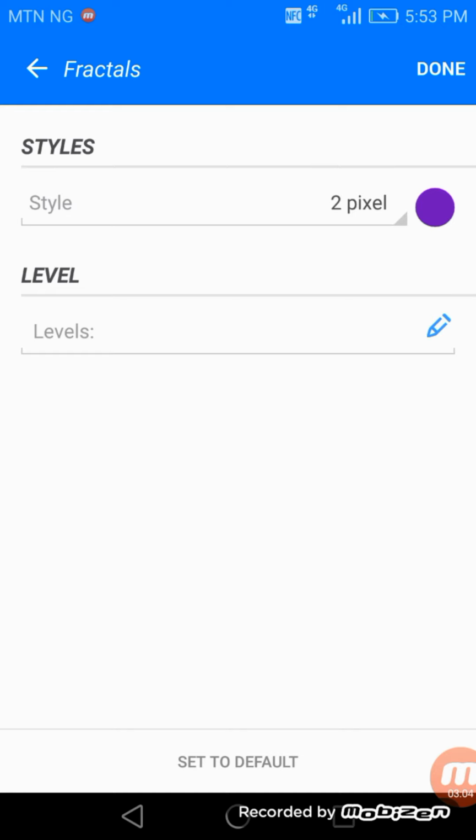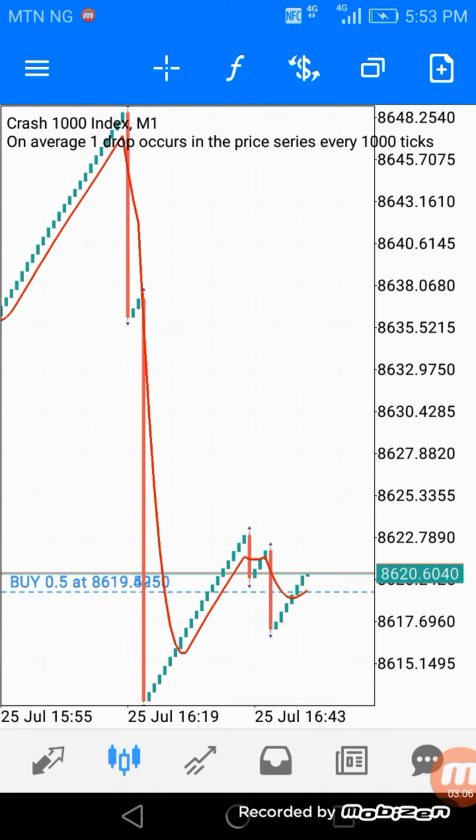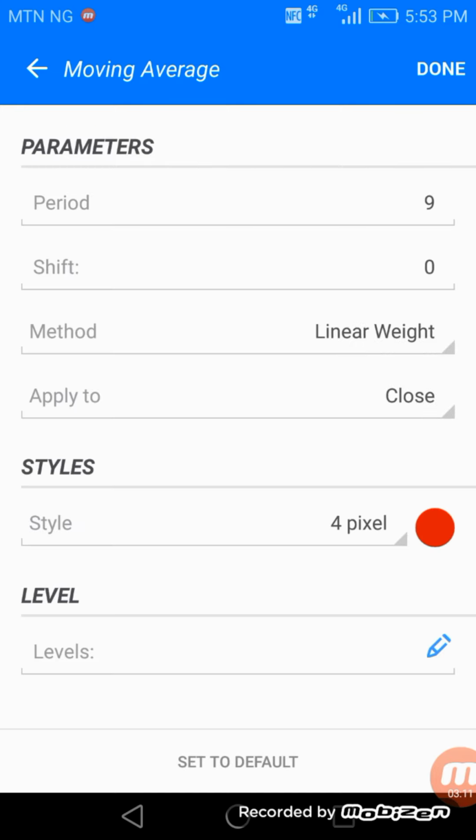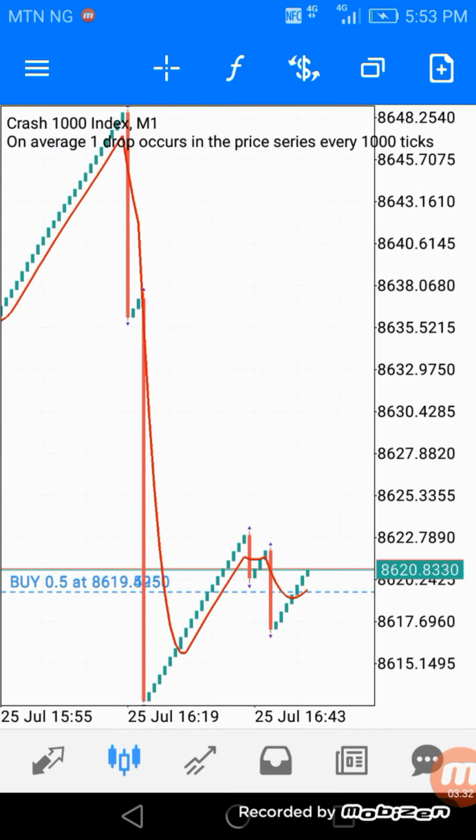And then you click down, then the moving average we have on the chart, these are the parameters. The period is 9, shift is 0, method is linear weighted. You apply to close. The style is 4 pixels. I chose 4 pixels for visibility. And the color is red. You can actually use any color of your choice.